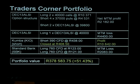These are the positions we've got open. We've got our Top 40 option structure, which I described, where we're actually making a bit of money on that. We're 2,182 Rand to the good here. We have this Aussie 40 futures long position as well, which offsets against that option structure. We're making a small loss there. And then the Standard Bank position is still open, and we're actually running a small mark-to-market loss there as well.